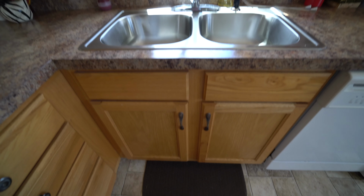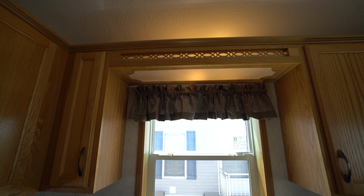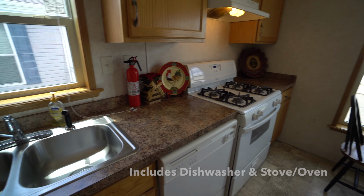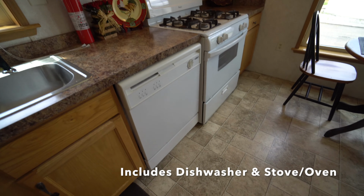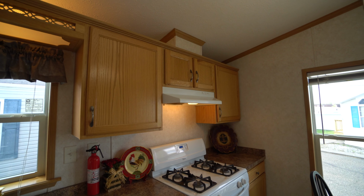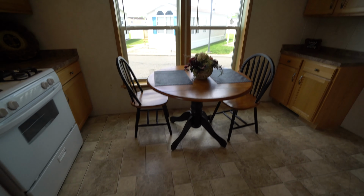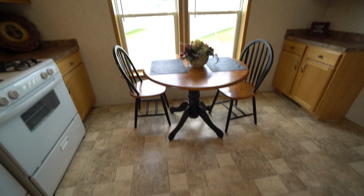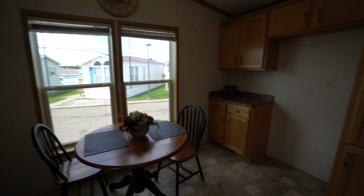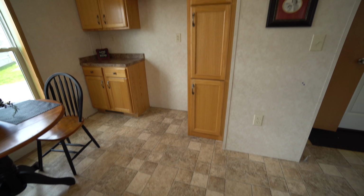There are the wood cabinets with the pulls. And you've got light above the sink and a little valance. It's a double stainless steel sink. You've got your washer, your dishwasher, and your stove. And that's a very large area for a table. We have a tiny one there just to give you an idea. And then there's the area for your refrigerator.